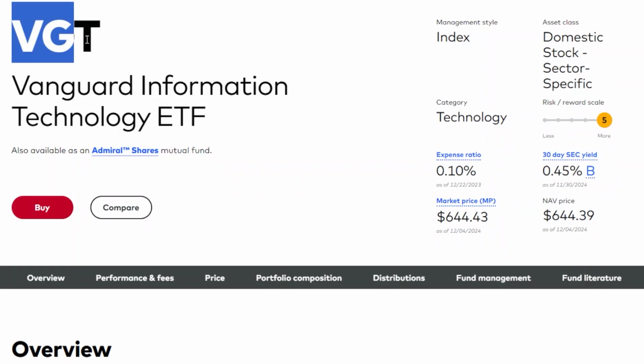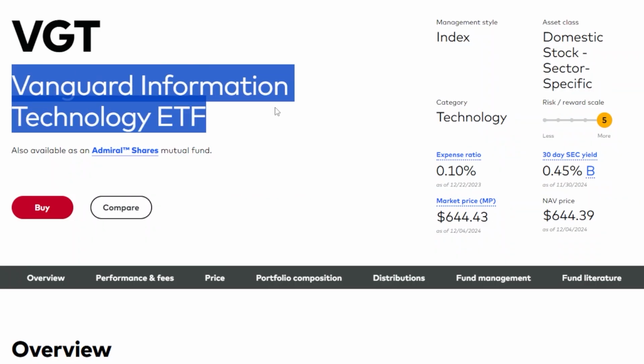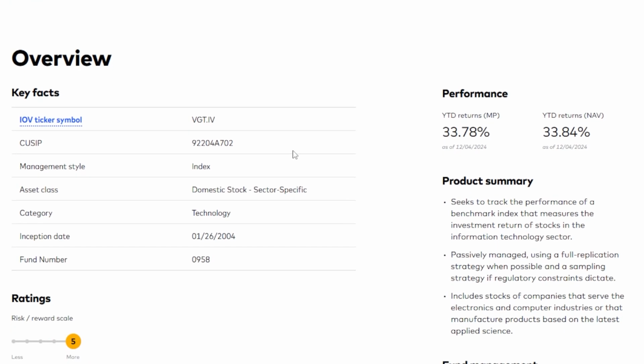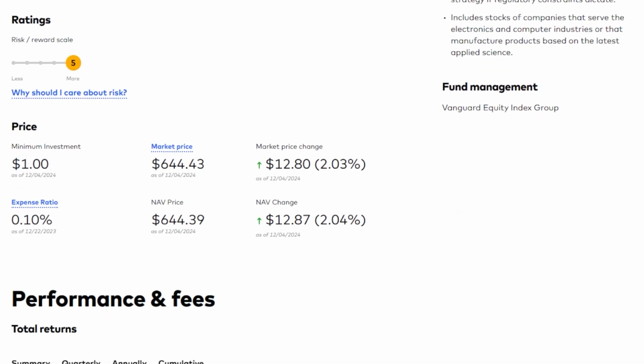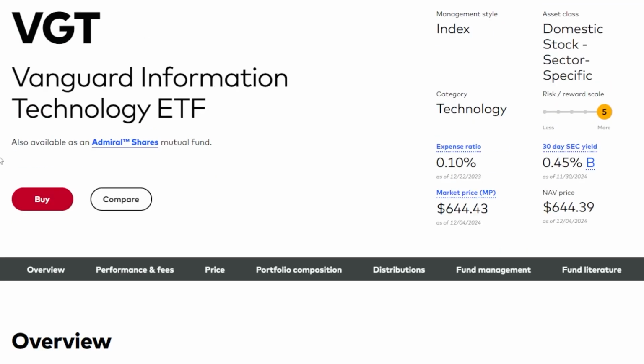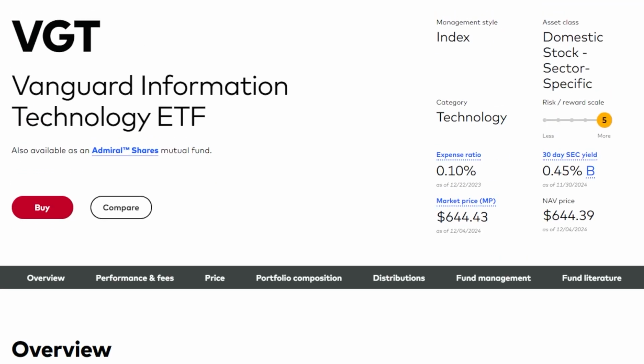Ticker symbol VGT, or the Vanguard Information Technology ETF, is one of the highest quality, best performing ETFs I've ever come across, and is definitely an ETF that's a good contender for a long-term position if I've ever seen one. Now, VGT offers exposure into some of the fastest growing companies in the entire world and across the entire market, and allows you high quality technology exposure with a single click of the button.